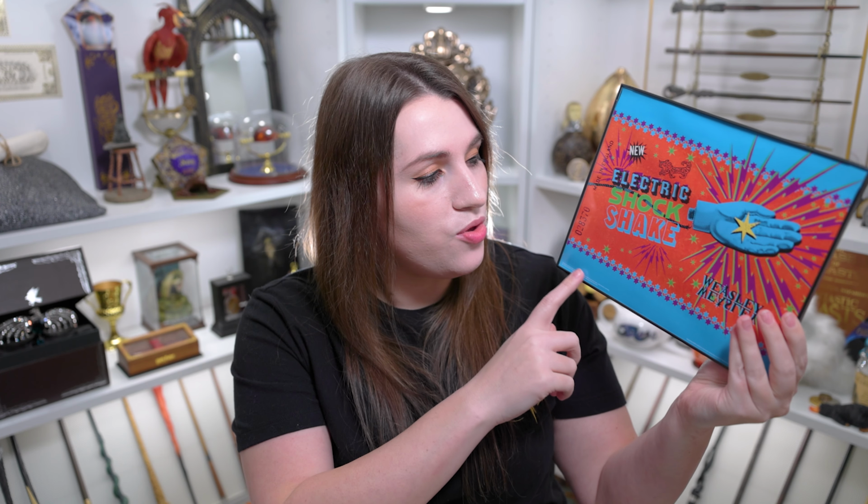Now I think for the first time in my life, my favorite item out of the Geek Gear box is going to actually be the print. I think that they did really good on the bright colors on here. Even though you can see the trademark information at the bottom, just the design of the print, it's very Weasley and Weasley, and I'm probably going to be adding it to my shelf.